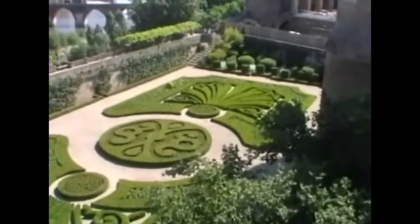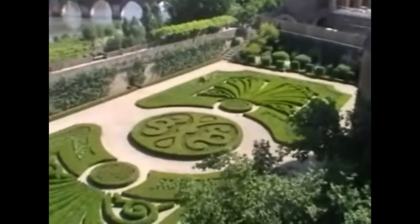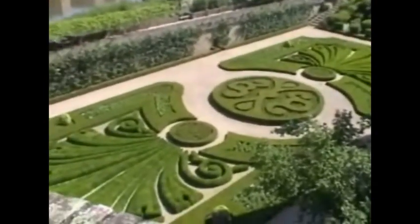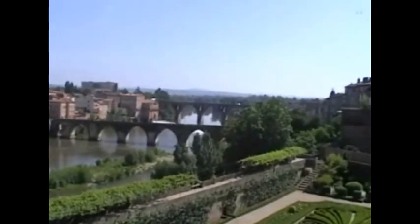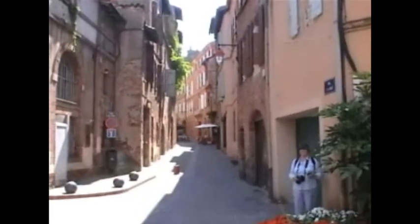There are also some quite beautiful gardens. These have been here for, again, hundreds of years. Faithfully tended and looked after. They really are quite magnificent.